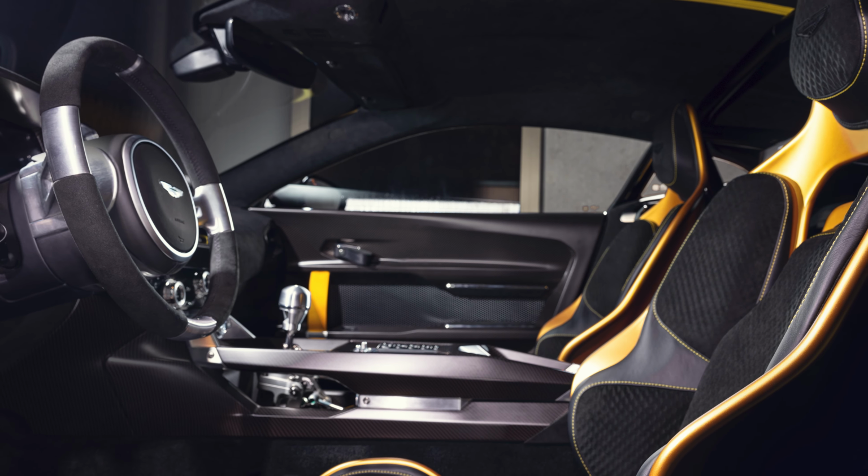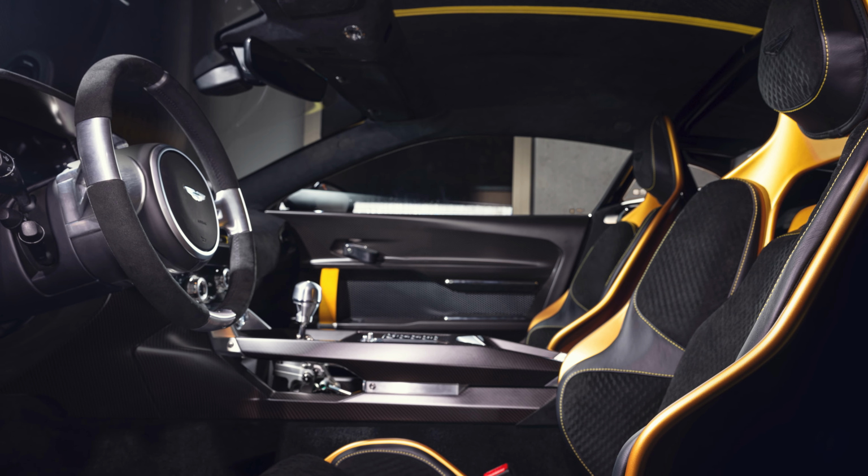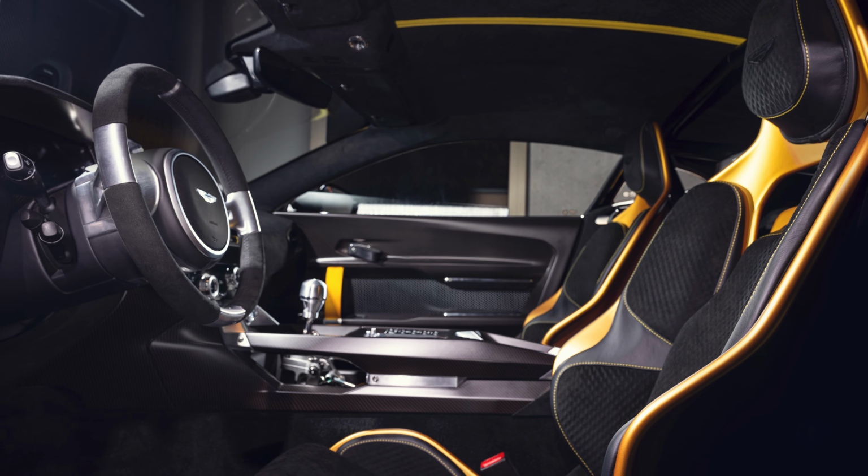To keep things light, Aston Martin turned to 3D printing for help. The rear subframe is 3D printed, in fact. Plus you have a magnesium drive shaft, titanium exhaust, a motorsport-specific battery, and far fewer interior creature comforts.